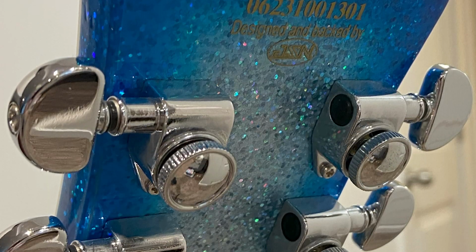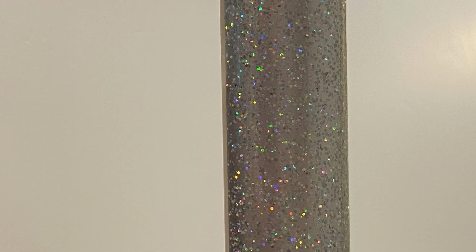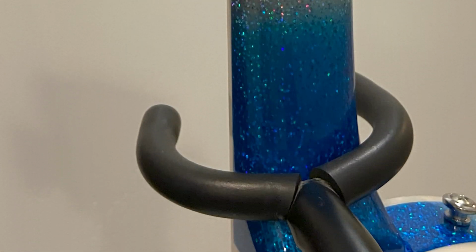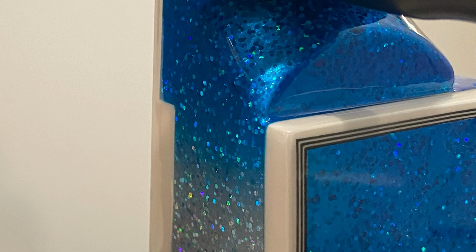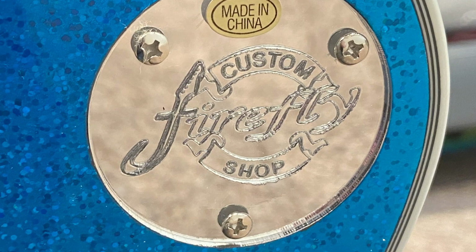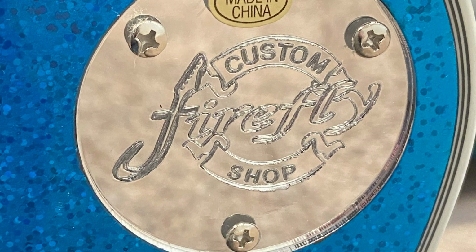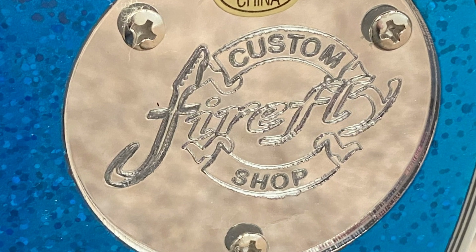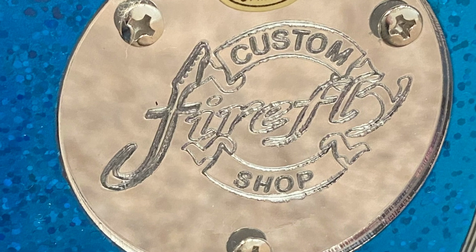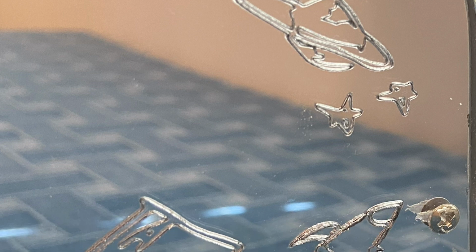Here's the back. It has sparkles and color all the way down. The binding on the back has 3 black stripes and 3 cream stripes. So here you can see the mirrors on the back. This one says Custom Shop, and when you rub your finger over it, you don't feel the etching. And here's a planet, stars, an ace card, and a rocket.